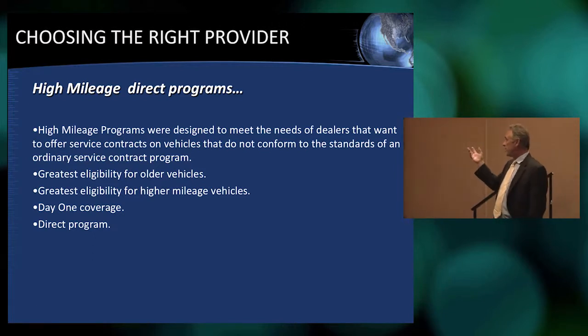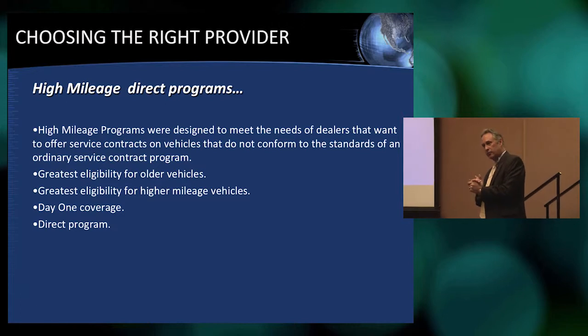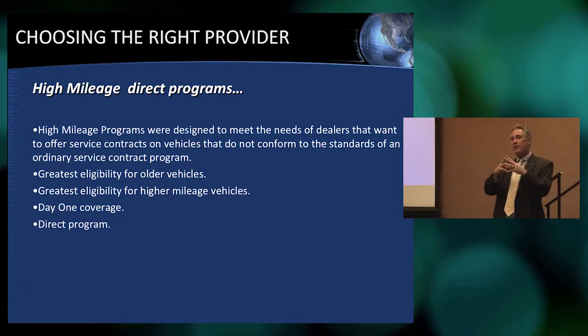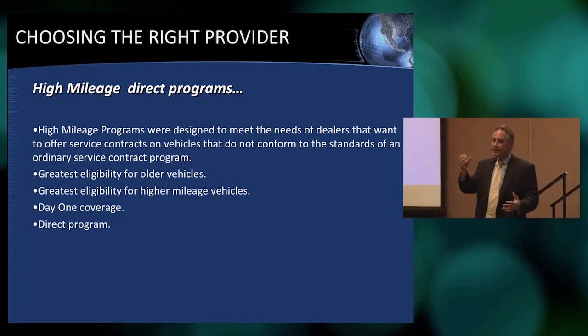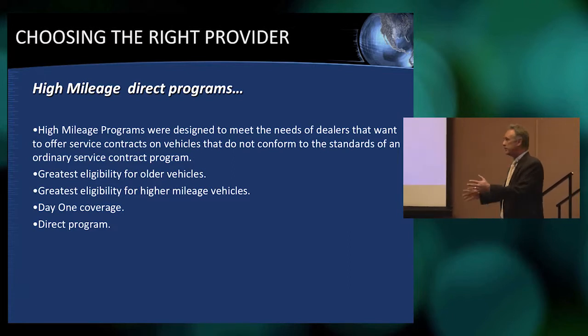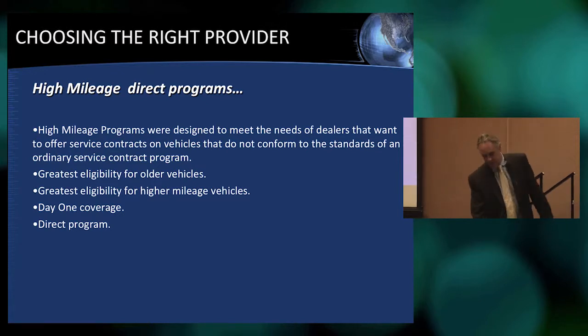A reinsured program, for example, a 2-year warranty, usually will stop at about 75,000 miles. A 3-year warranty will stop at 36,000 miles. Your high mileage program will have much more expanded eligibility for your cars. You can have a 100,000 mile car get a 2-year or 3-year warranty versus a 12-month. It's easier for your finance manager to sell $1,800 for a 2 or 3-year warranty than $1,800 for a 1-year warranty. Then you take that higher risk car and do not put it into your company. So I usually recommend having two companies.